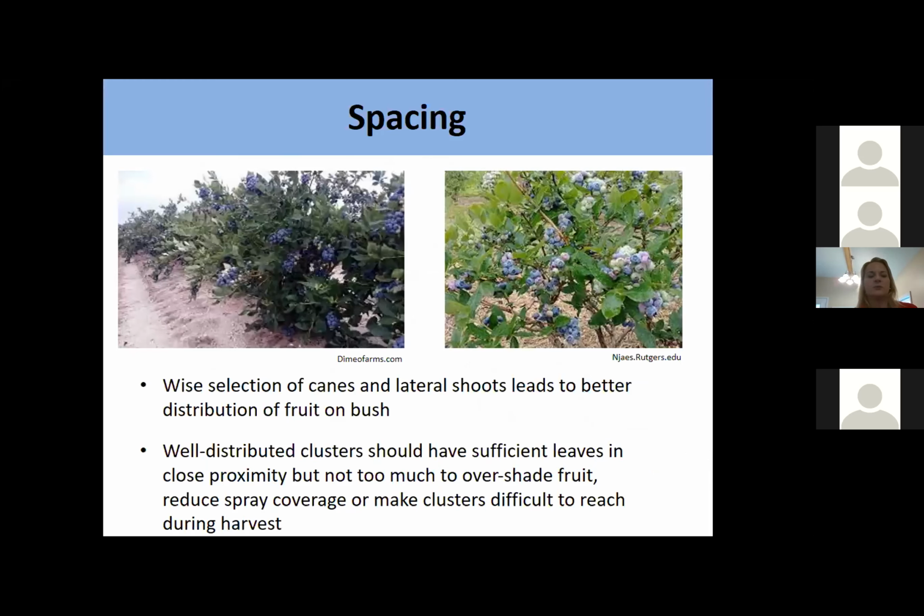As you can see in the picture on the left here, those plants are spaced very close apart, and that canopy is very dense. So you want to be wise in the selection of the canes and lateral shoots that you prune, because you want that to lead to a good distribution of fruit on the plant. But what you're really shooting for is kind of the photo on the right here. There's more space in that canopy, and you don't see that shading out. So the photo on the left, it looks like there's some nice crop load there, but eventually that shading is going to cause low productivity in that plant.